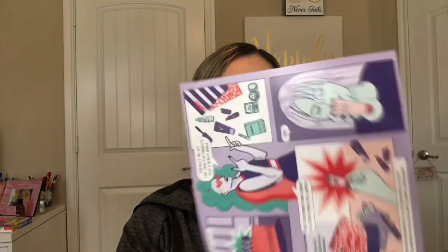I did pay for this myself. They do give you an additional 50 bonus points. However, you do have to go in the store and make a purchase in order to get these. That's a plus, but then you also have to make a purchase, so not so great. It does come with this little pamphlet, which goes over and talks about each of the products. So I will pull that out for you guys.